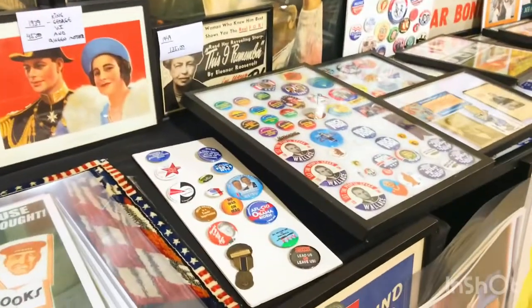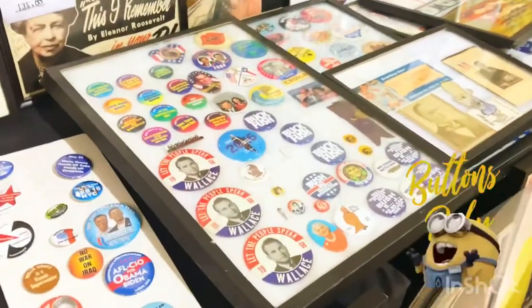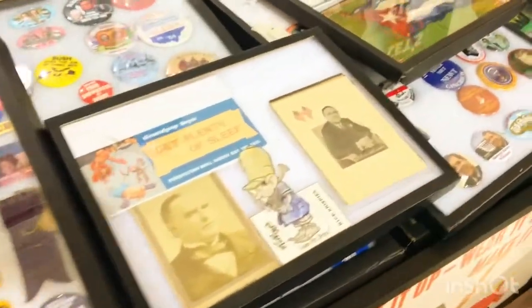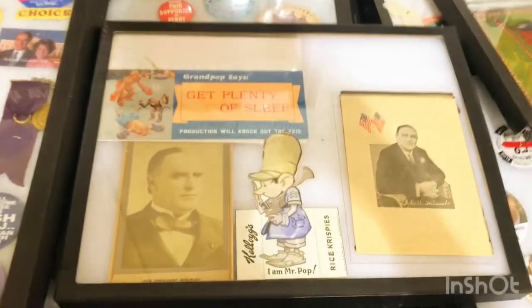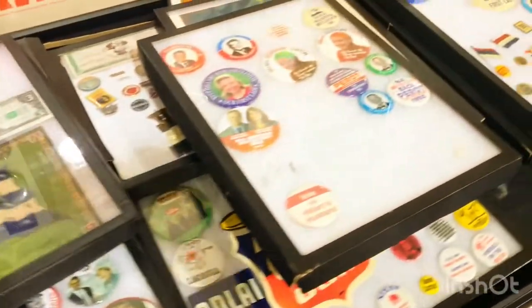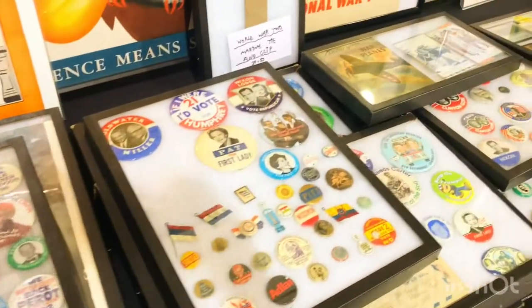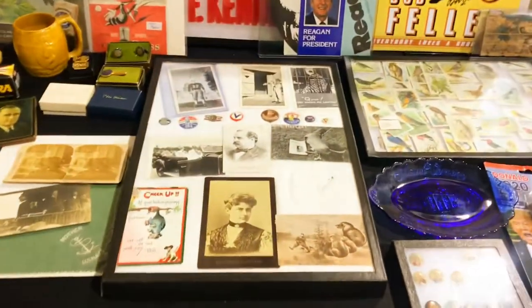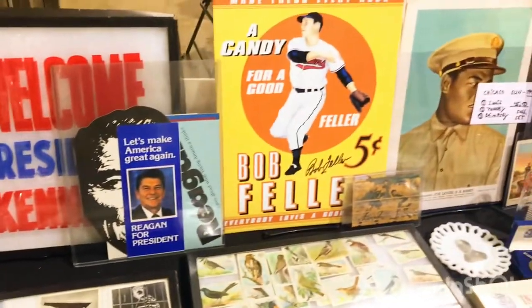Just little buttons. An old Kenway. Roosevelt. Bob Americana right here. Trump. A little bit older on this side. Reagan. Nice selection.